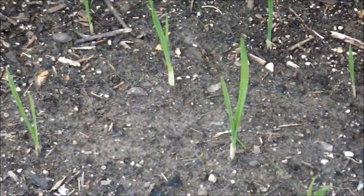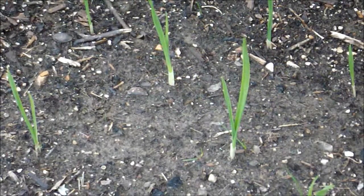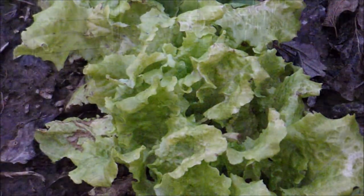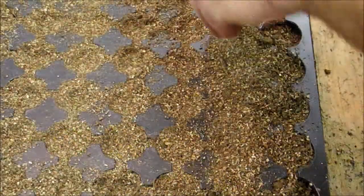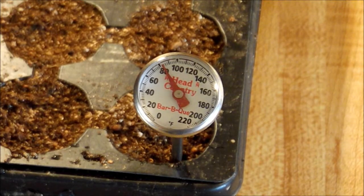Some garlic that I planted back in November that's coming up. And most of them I guess are about 6 inches. Some of them 8 inches tall now. I've still got several rows of lettuce that is doing really well. The soil temperature has been staying pretty consistently at about 82 degrees.